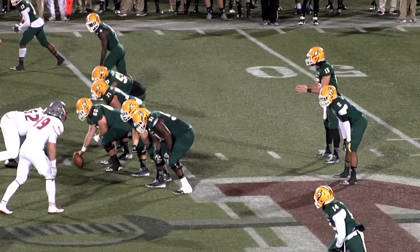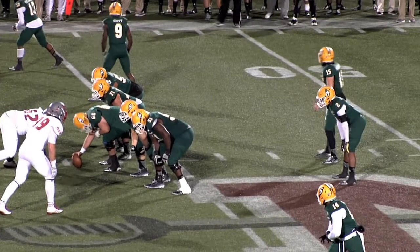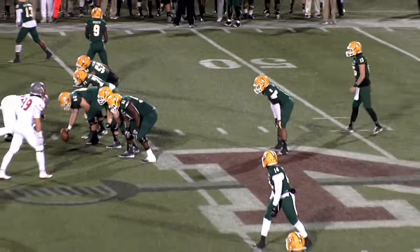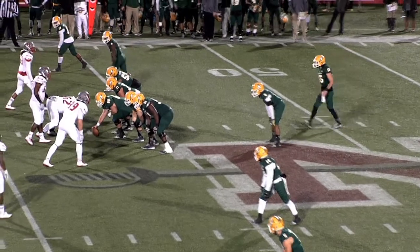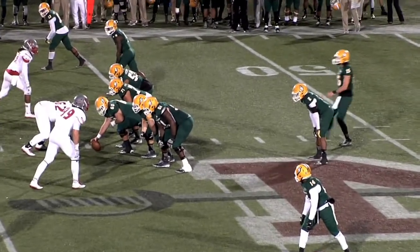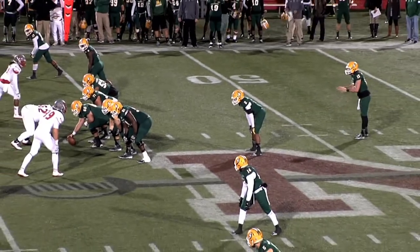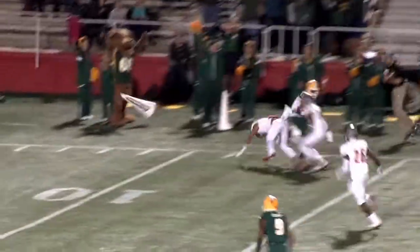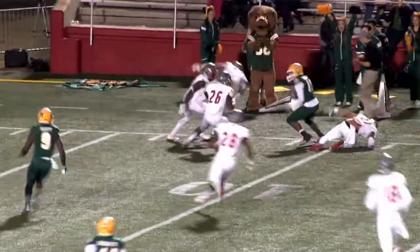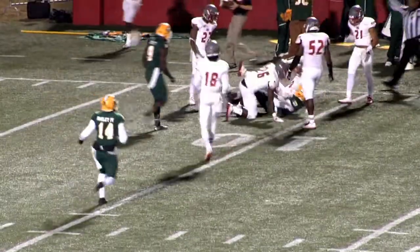So Barnett in at quarterback. Now looks like he will back up and pooch. Now Nicholls State will drop a safety deep. Barnett fakes like he's going to go for it again. Now he's going to pooch it. So actually, they're going to throw it. He's got a man down there. It is caught. As Trey Hallman breaks a tackle inside the 10, he's down at the 9.